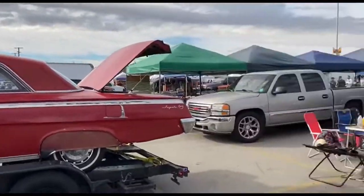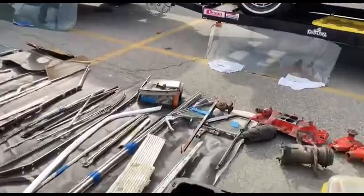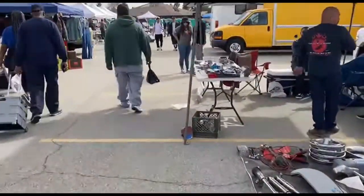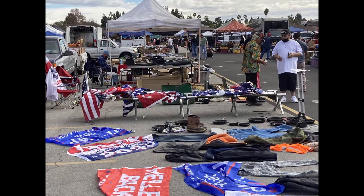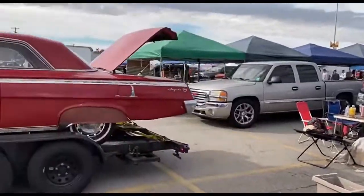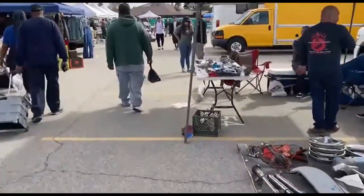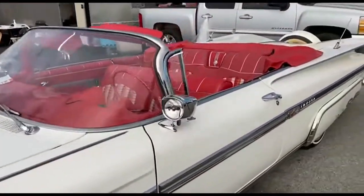Nice Impala. Okay. Nice Impala. Okay. This is lovely.